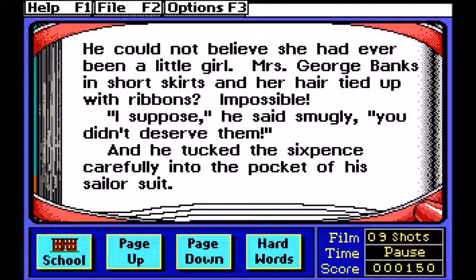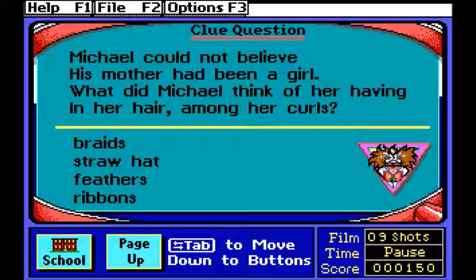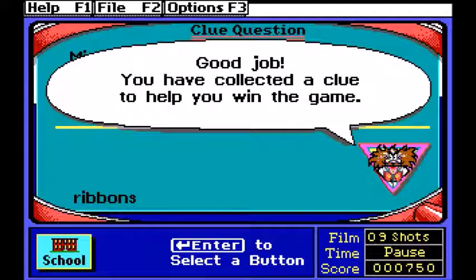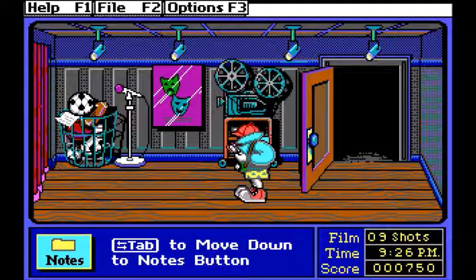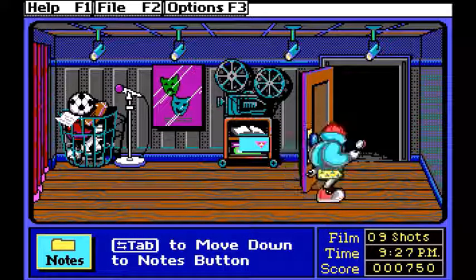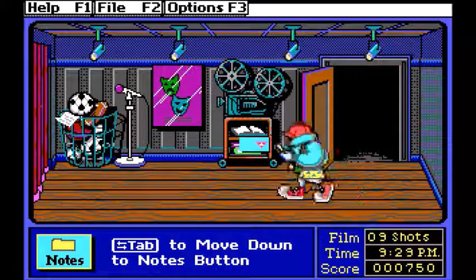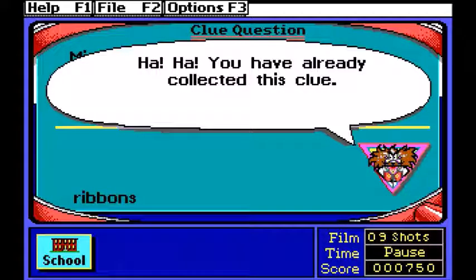Doesn't smugly have two G's? Eh, I guess not. You didn't deserve them, and he tucked the sixpence into his pocket of his sailor suit. That was kind of mean. Michael could not believe his mother had been a girl. What did Michael think of her having in her hair among her curls? Ribbons. Yeah. That's because I'm awesome. Okay. Wait a minute. There was still a triangle clue thing there. Oh, okay.